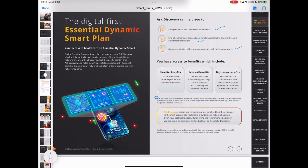So some of the benefits that you've got access to on this plan is your hospital benefit for emergencies and planned admissions. It covers you for maternity, oncology, chronic illnesses, screening and prevention. And you also have some checkups and unlimited GP consultations.